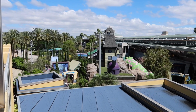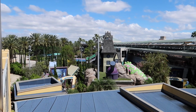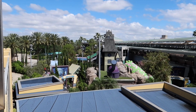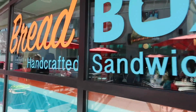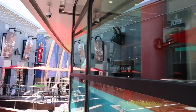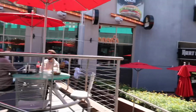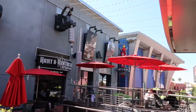So you can see it looks pretty darn cool. At some point, maybe I'll do this. Just come here specifically to do some mini golf. Coming up on the bread box, which we saw earlier, handcrafted sandwiches. Moe's is on my left, as well as the Panda Express. Here is the tattoo company.